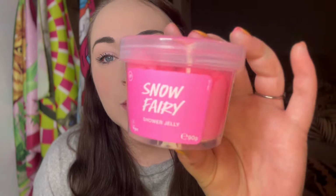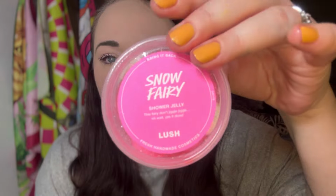Very excited for that. Yes, I did get the other jelly. So the other jelly missing from my collection, because I didn't get one last year, would have been the Snow Fairy shower jelly. So I just got the basic Snow Fairy one as well, so we can add her to my little army of shower jellies. I don't know how many I've got now. I think it's not that many, 12 maybe. Oh, and my big one. I forgot about my big one.